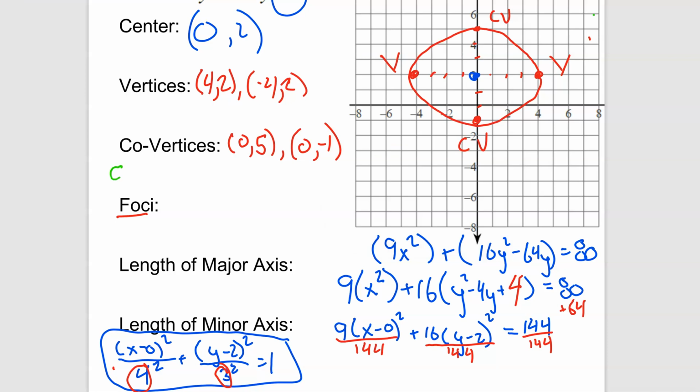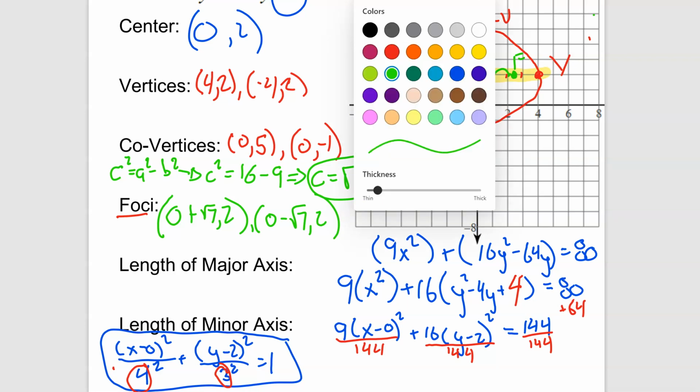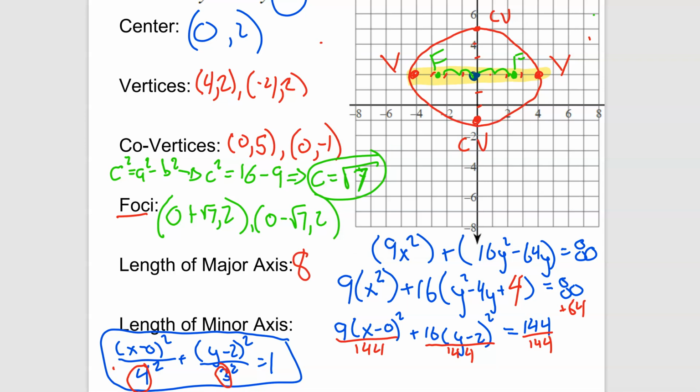we remember that it's c squared equals a squared minus b squared. So c squared is equal to 16 minus 9, which means c is equal to the square root of 7, which is about 2.6. But as for the exact location, it's going to be 0 plus the square root of 7, 2, and 0 minus the square root of 7, 2. Now the length of the major axis, again, that's the long one, right? Which I believe has a length of 8. And then the minor axis is the other one, and it has a length of 6.